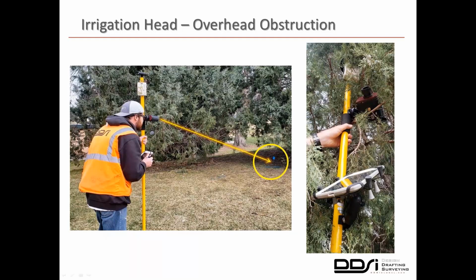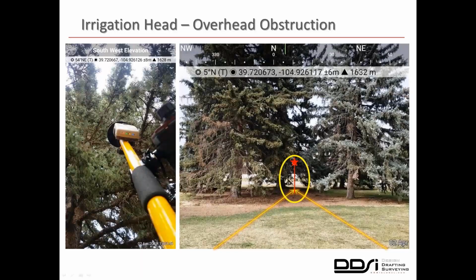In this specific scenario, you can see the irrigation head was heavily obstructed for us to be able to physically occupy the point. But just 10 yards away with a clear view of the sky, we were able to perform the offset routine without having to stop, switch gears, and potentially use our total station to acquire the single point feature. From the picture on the right, you can easily tell how obstructed the receiver was from a clear view of sky, now allowing us to capture the point and stay within the client's required accuracy thresholds.